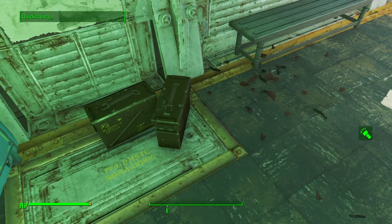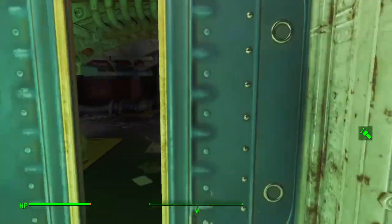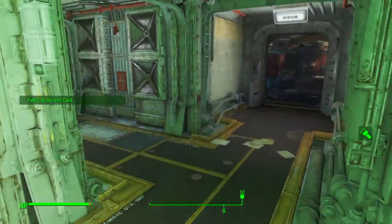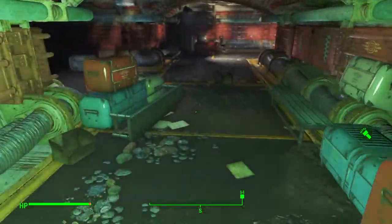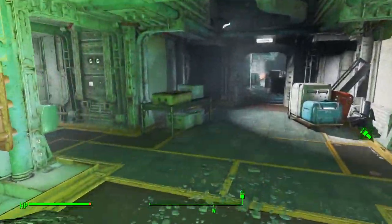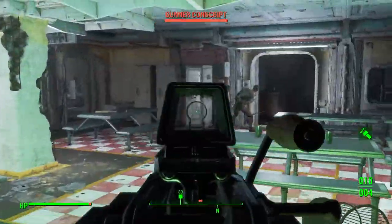Quick save. Sorry, I just do that periodically. So you can notice there's a door here. Security. Security is where the adults were held. We've got to find the card. We need to find a lab access card. Very controlled here. So we can go to the atrium. So this is where the children were held when they were first admitted to Vault 75.